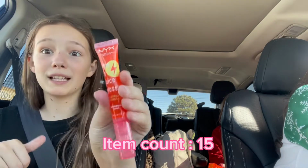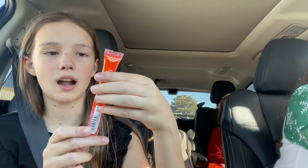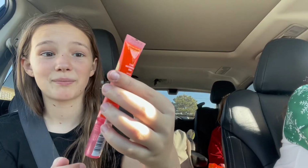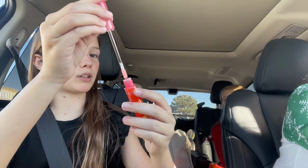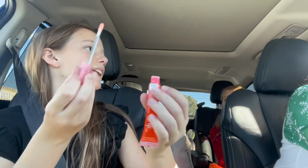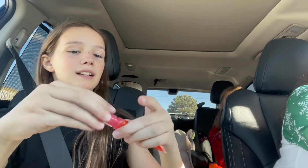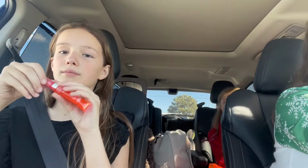Okay. And then I really wanted this one in the exact flavor or shade. It's watermelon sugar. Watermelon sugar. And it's the NYX This Is Juice Gloss. And it's so cool because it doesn't open like a normal gloss. It opens from the bottom. It's like a little wand. You would expect it just to be a screw off, but no.